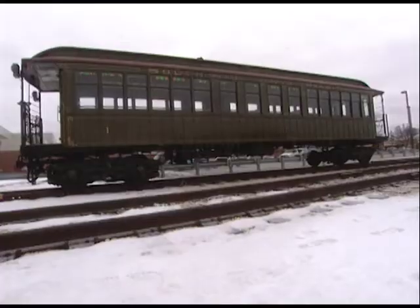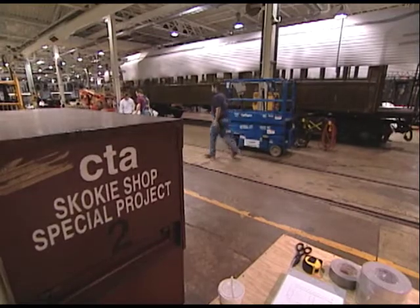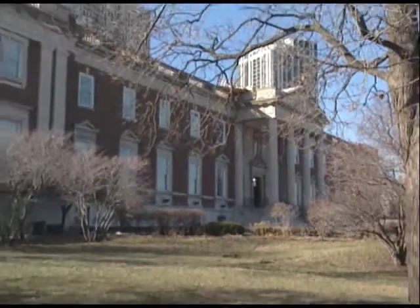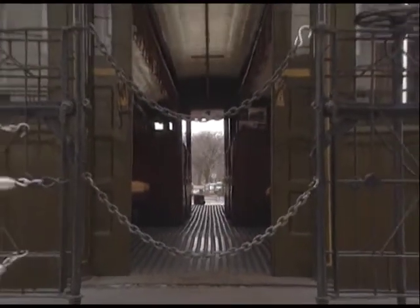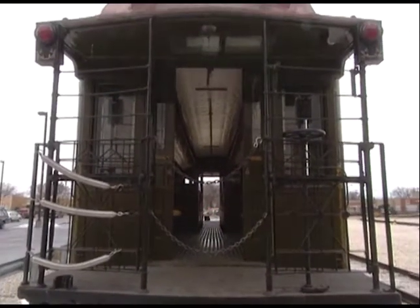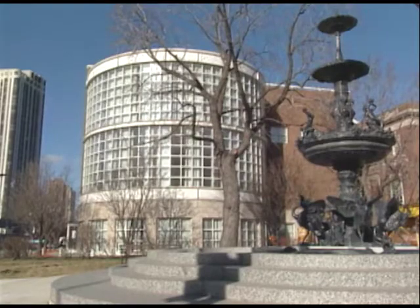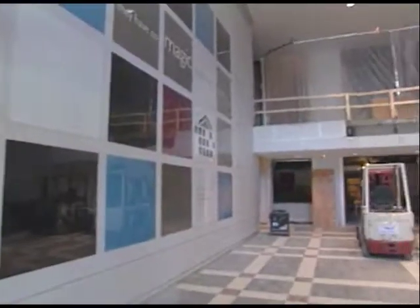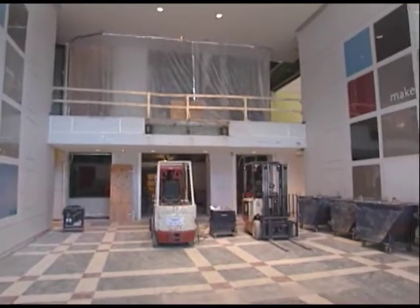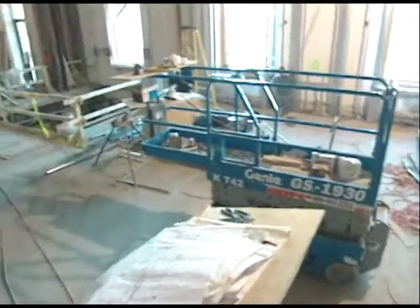The oldest existing CTA L car has made an historic journey from the CTA shop in Skokie all the way to the Chicago Historical Society. In September, the first L car, known as Car 1, will be center stage as the Chicago Historical Society celebrates its 150th anniversary under its new name, the Chicago History Museum. Following its $27.5 million renovation, the Chicago History Museum will be the place to go to learn all about Chicago.